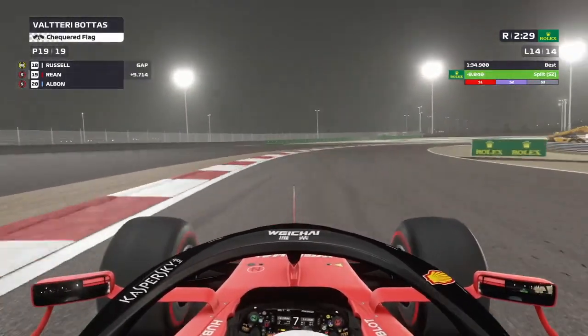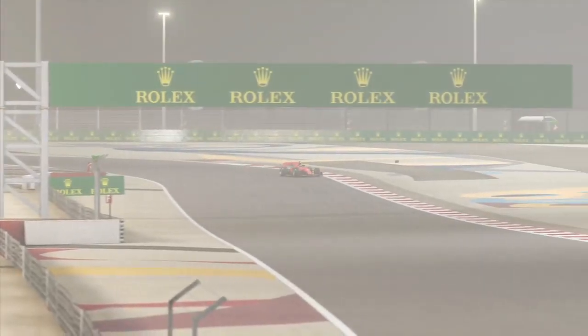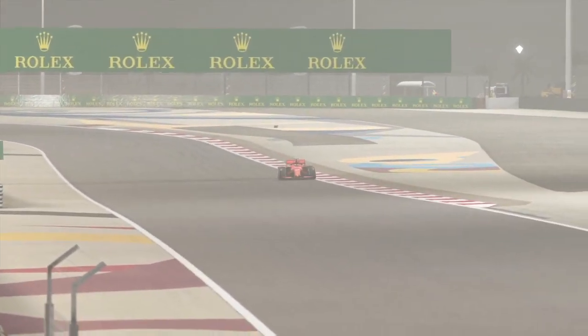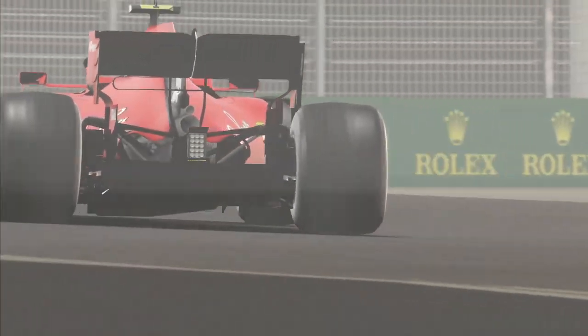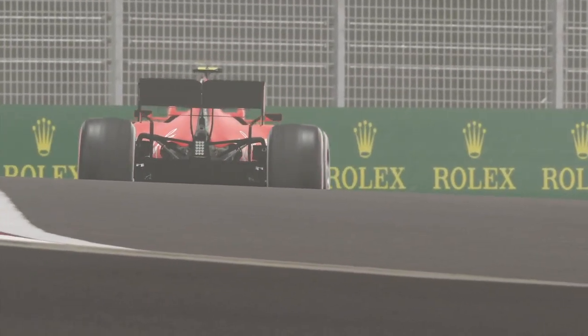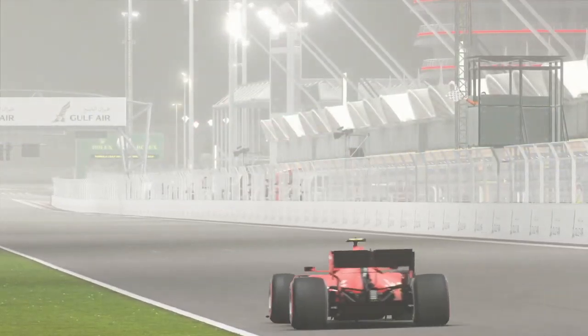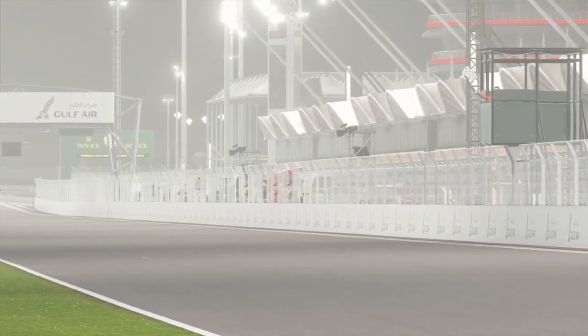And so Valtteri Bottas in the Mercedes AMG Petronas car has basically won the race, and now Samrin just brings it home 19th, plumb last, and I believe that will be that for the 2019 Bahrain International Grand Prix.